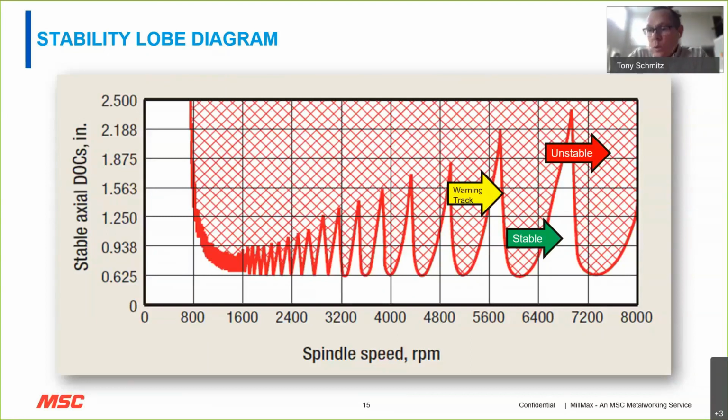That was in fact why MSC equipped its metalworking specialists with the hammer and accelerometer tap test kit, so that now you have that capability to measure and develop this map right in your facility. Thanks, Tony. The second question plays off of that even a little more, and it's from Daniel England: does the tap test have to be performed every time the tool is replaced?